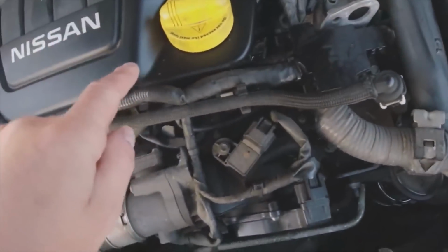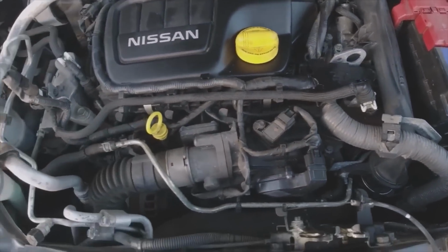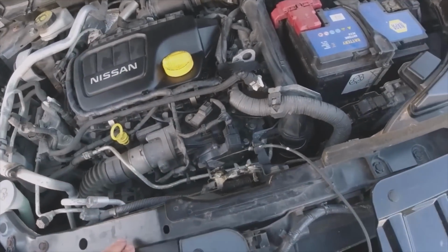Looks like someone's put some oil in and had to wipe the plastic cover down afterwards, so we'll check the oil level in a second. But that's not unusual. That could have been from a while back, couldn't it? Could have been from a service. For all we know, we've got to go through those receipts. But it all looks honest.